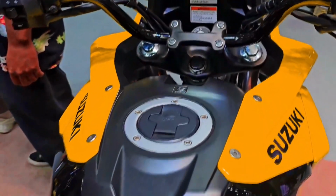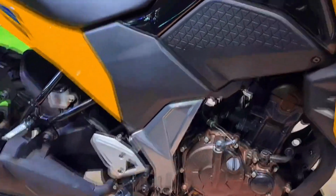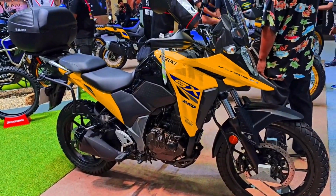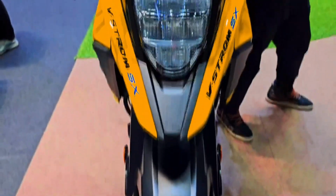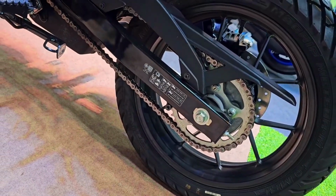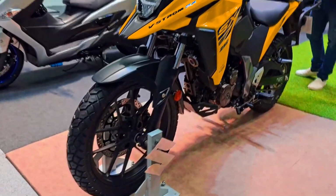Comfort and usability: the upright riding position and comfortable seat make it suitable for longer rides, while features like a luggage rack, optional, enhance its touring capability. City maneuverability: despite its adventure aspirations, the V-Strom SX 250's manageable size and weight make it suitable for navigating city streets. Single-cylinder power: a 248 cubic centimeters liquid-cooled single-cylinder engine provides around 26.5 horsepower. This offers enough grunt for confident city riding, light off-road trails, and highway cruising at moderate speeds.